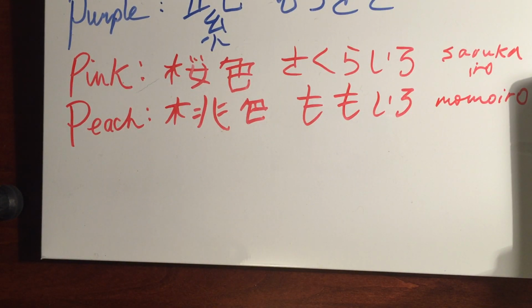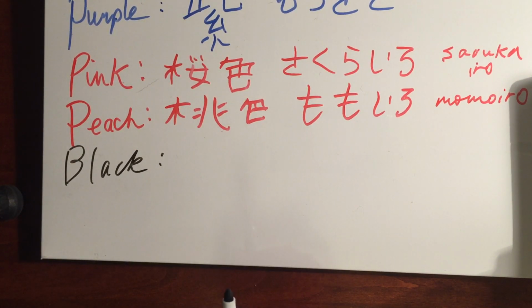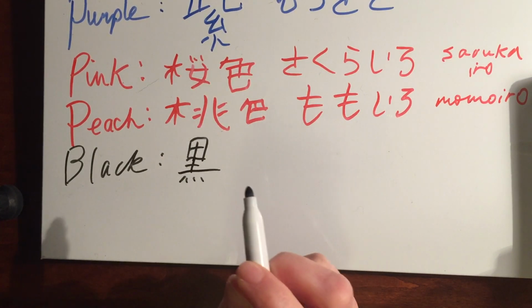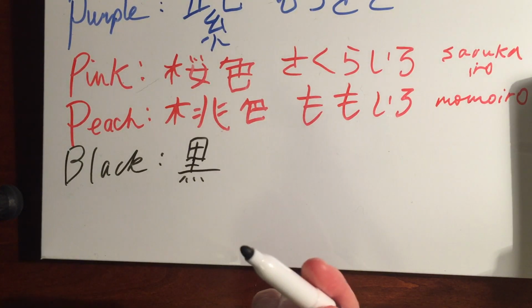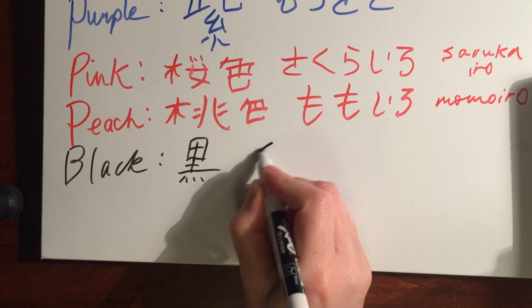Lovely. Alright, let's do some practical colours. Not that these were not practical, but let's do black. Okay. I'm just gonna go straight from memory here. And I know I'm gonna do it wrong. It's fine. Okay, that's black. It's a village. Rice paddy on the ground is a village and you're boiling it, and if you boil a village, everything turns black. Okay. Kuro.